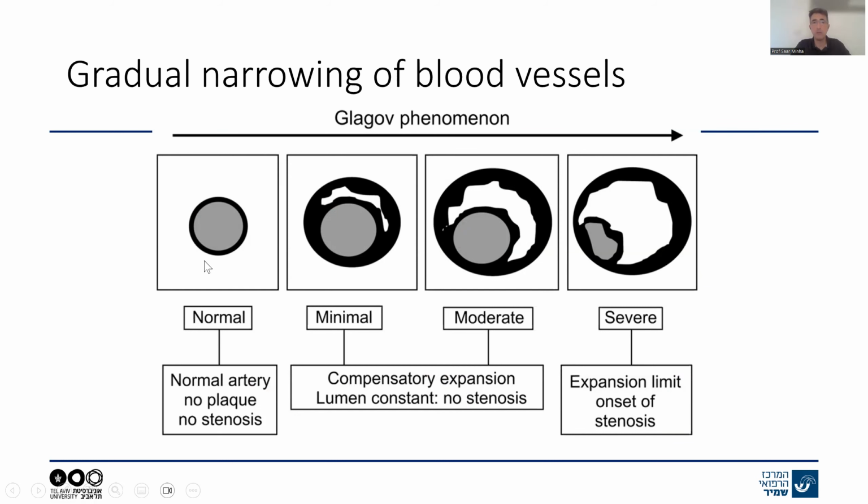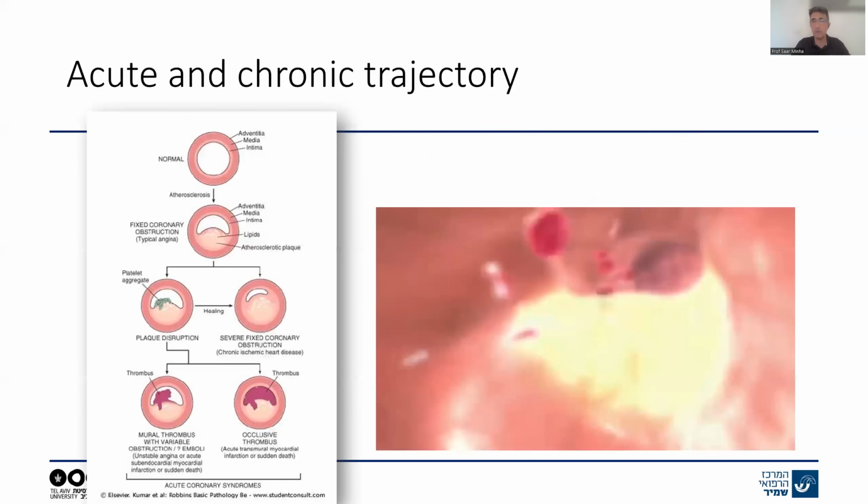So we start our journey with a thin-walled vessel. Atherosclerosis accumulates gradually, but in the beginning, the lumen, the inner part of the vessel in which the blood flows, stays not narrowed. The narrowing is relative, but the flow here stays the same until a point in time in which the narrowing contracts the lumen, the space in which the blood flows, and there's a narrowing significant enough to induce symptoms.